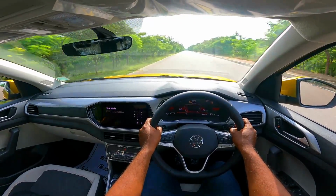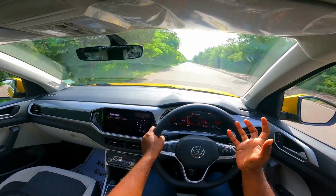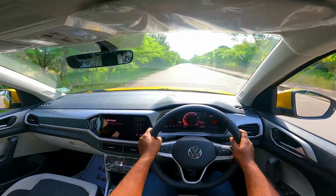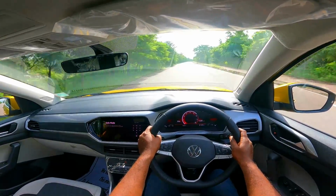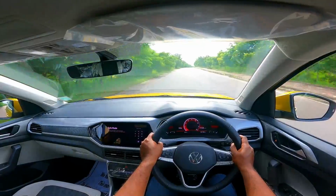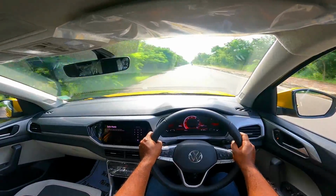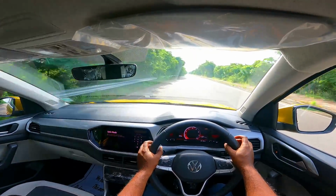Oh, the 4-cylinder turbo petrol comes alive in all its splendid, matchless glory. Woo-hoo! This is incredible stuff, Volkswagen India. This is pure adrenaline rush for you. Absolutely going mad this early morning.